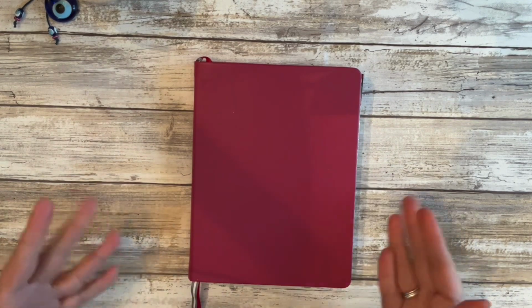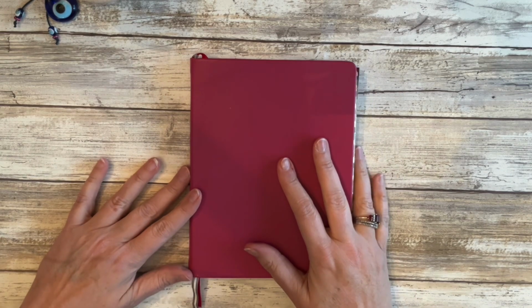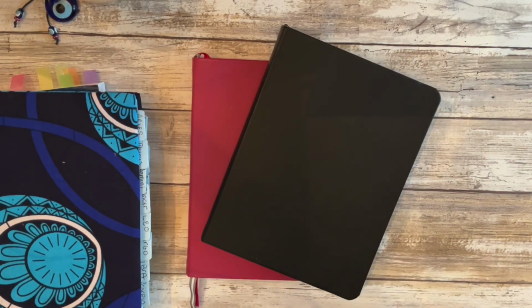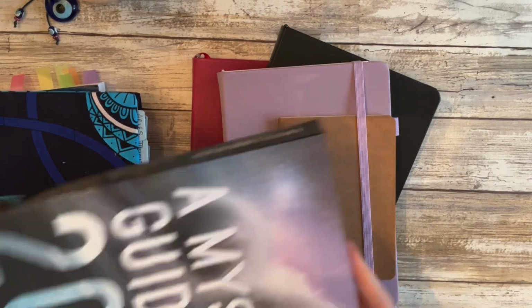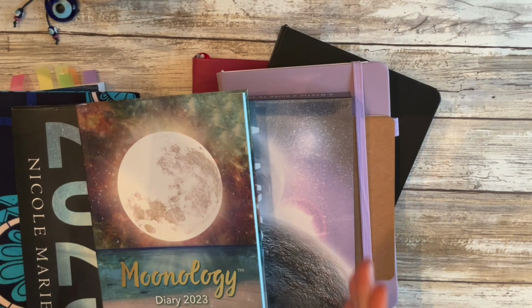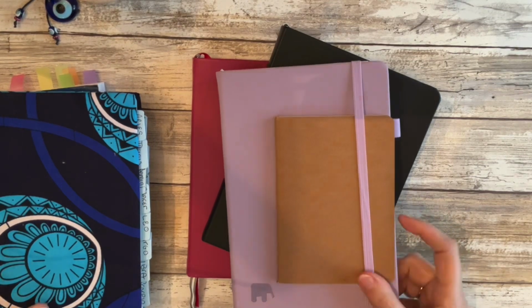I'm going to show you today my planners that I'm going to be using this year. I don't think I'm going to show all my journals. I might show those throughout the year, or whatever I'm doing in those. But these are, I guess, really focused on the planners, and I have several of them. So we're going to see how this whole thing ends up working out for me. So yeah, let's get started with this.